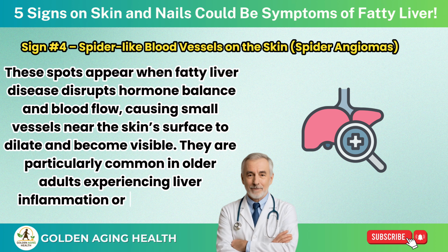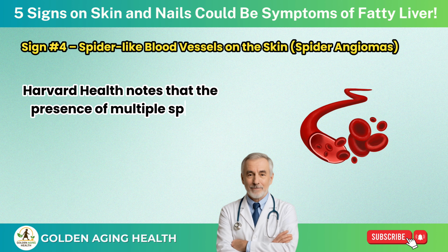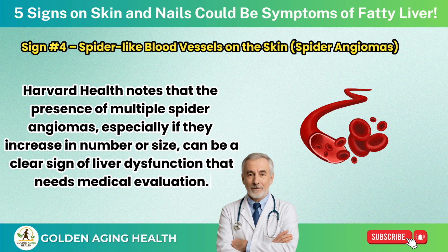They are particularly common in older adults experiencing liver inflammation or early cirrhosis. Harvard Health notes that the presence of multiple spider angiomas, especially if they increase in number or size, can be a clear sign of liver dysfunction that needs medical evaluation.